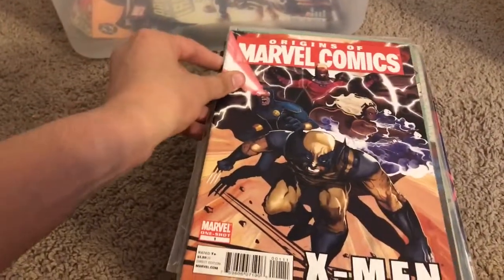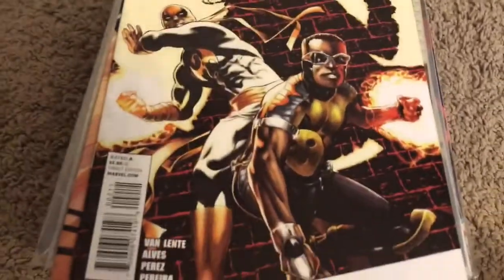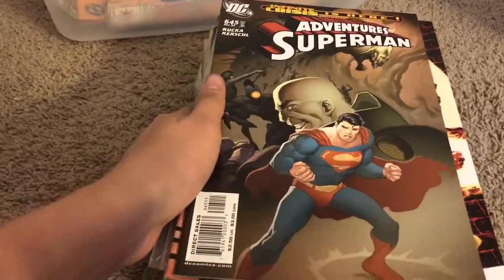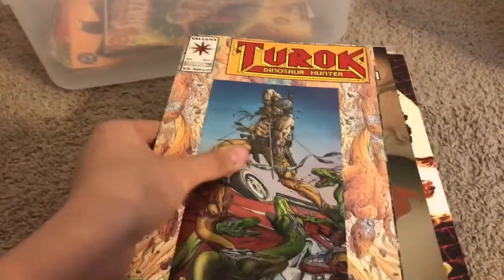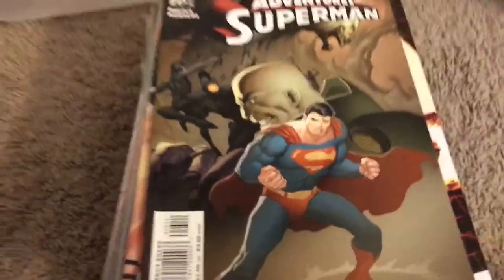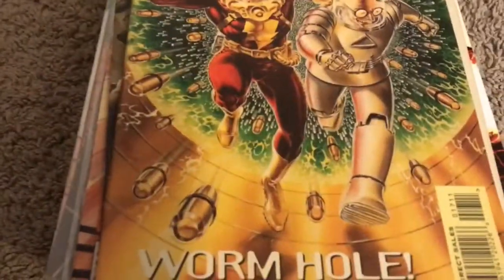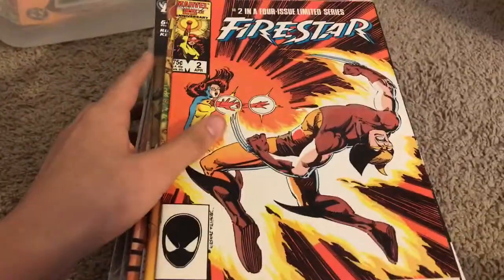Origins of Marvel Comics, issue 1. It's a one-shot. Power Man and Iron Fist, issue 2 of 5. The Adventures of Superman, issue 645. Turok, Dinosaur Hunter, issue 1. I'm gonna put that aside. That's a cool cover. The Power of Shazam, issue 17. Firestar, issue 2.